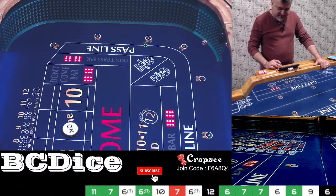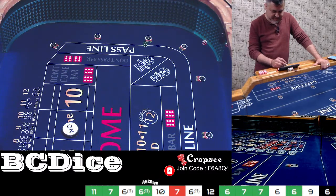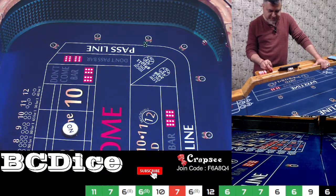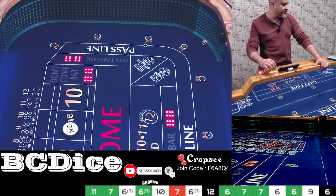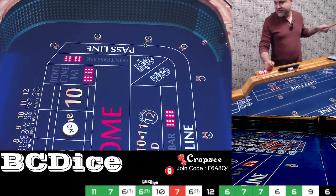Oof, 6-1-7. We got a 6-1-7 out. So we still had made a little bit of money, but 6-1-7 out on this one. So at least for this shooter, we got 10 rolls before he's 7'd out. But Kevin does some amazing rolls.